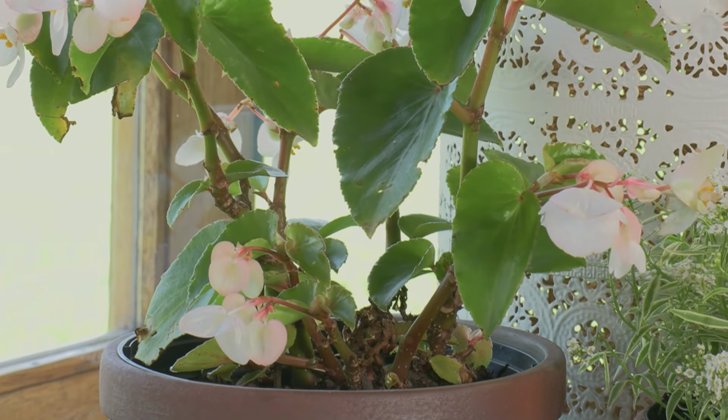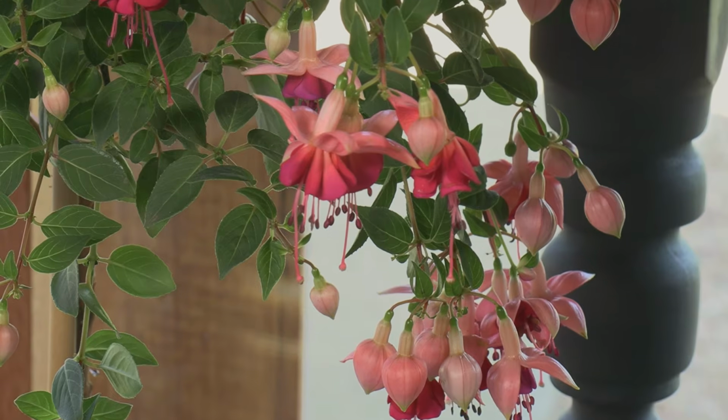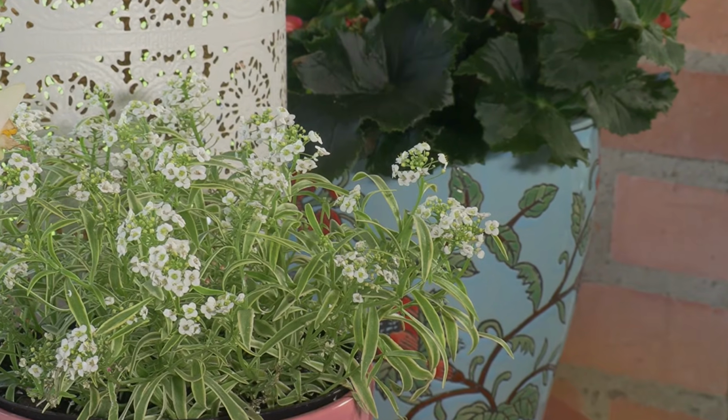With begonias for bold color, fuchsias for elegance and charm, and Lobularia for that soft scented touch, it's easy, fragrant, and endlessly rewarding. Proof that even the smallest space can hold a garden full of beauty.